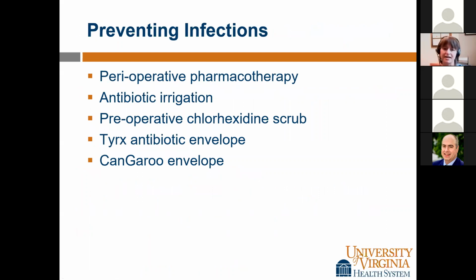So I've talked about diagnosing and treating infections, but of course, what we really would like to do is prevent infections. Things that we do to prevent infection: perioperative pharmacotherapy, antibiotic irrigation of the pocket and any incisions, and preoperative chlorhexidine scrub. This is a pretty standard thing that's done for most surgeries, whether orthopedic or cardiac. Chlorhexidine scrub is very inexpensive and decolonizing the skin has been shown in a few studies to help reduce long-term infection.